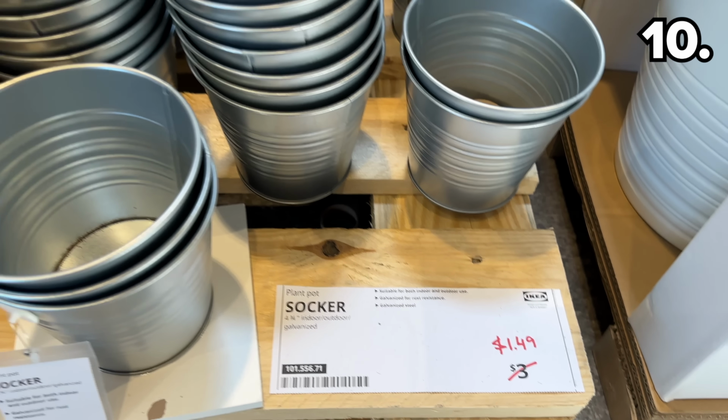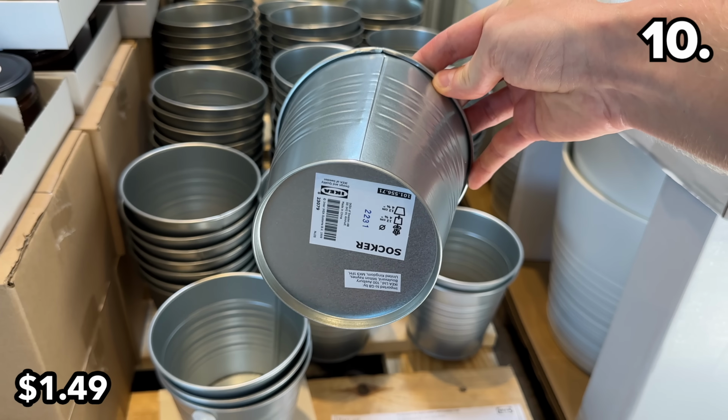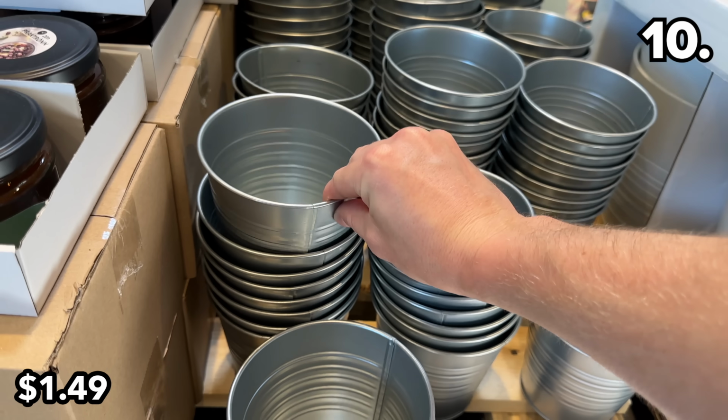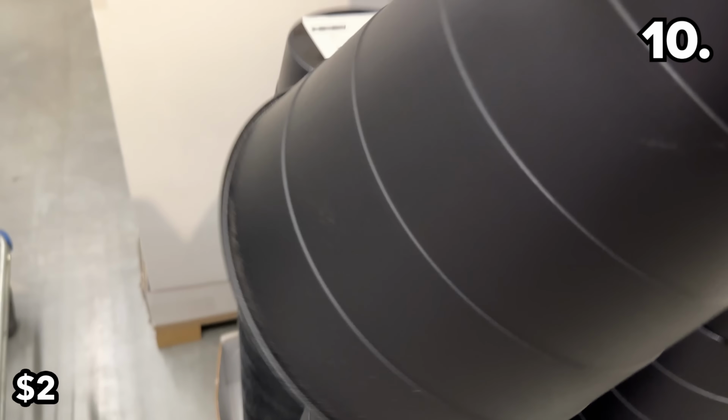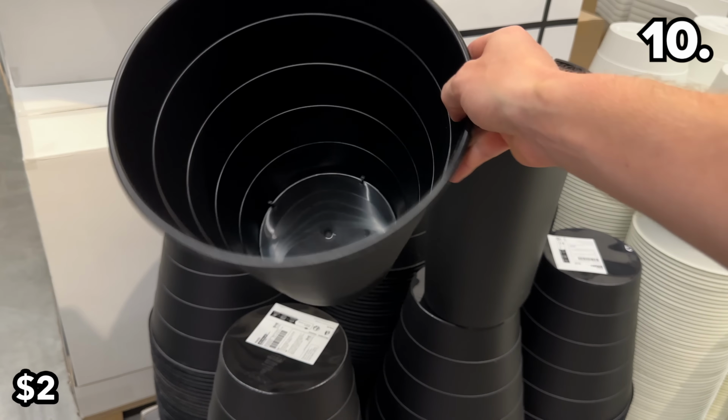Here's a welcome price reduction. This 4-inch metal plant pot at $1.49 had an original price of $3, and it could accommodate a variety of plants. And available in white or black with a unique cone design. I love this 3-gallon trash can for $2.